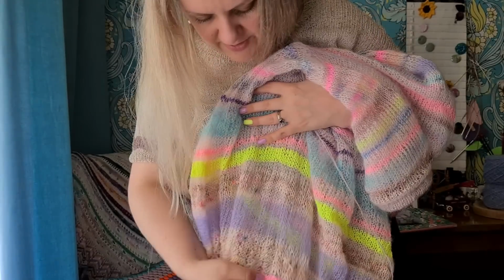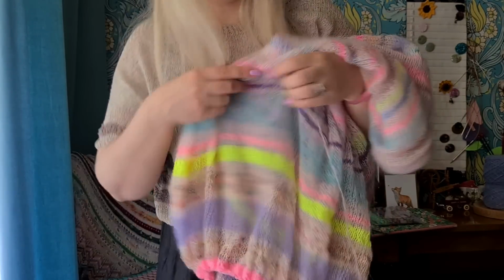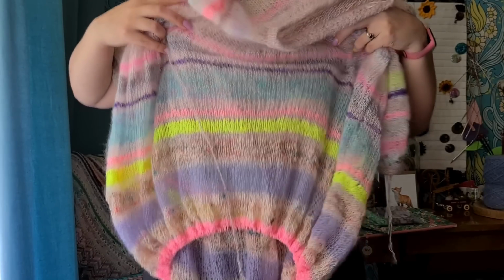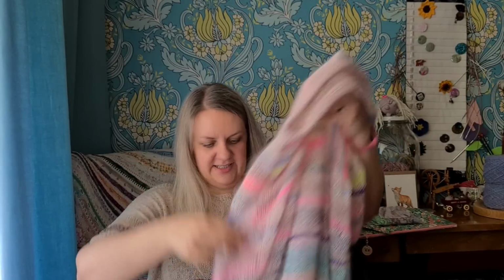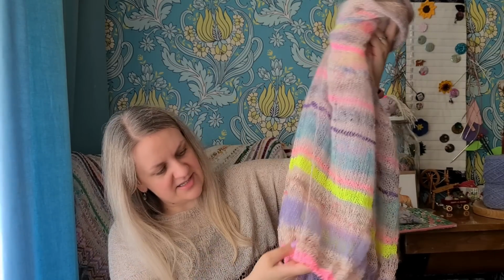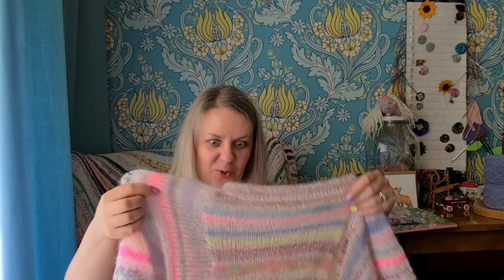I'm not sure. Is it gonna bother me that... I don't know. Do I take it back or do I just let it be? I'm not sure. Now that I look at it, it's not that bad. There is a bit of difference, and then there is a wide stripe in between. I don't know. Undecided.